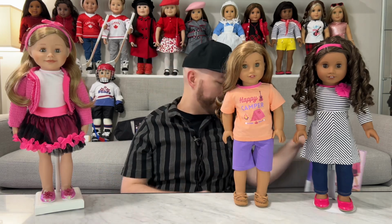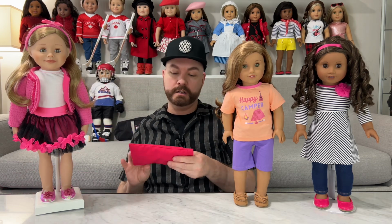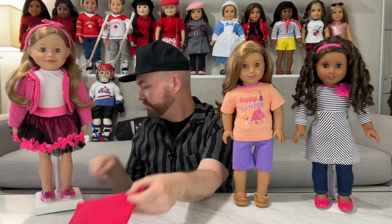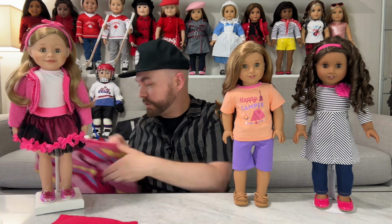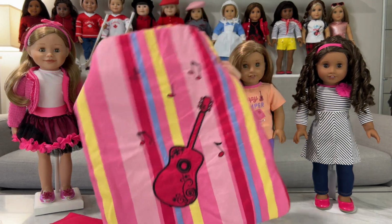And I do have her bedding. It was gifted to me, something I bought from someone. It comes with this red, not really red. It's like a deep, is it magenta? It's like a deep pinkish red. And then because she's musical, this is her bedding. So it's got a picture of a guitar and music notes. So if I ever do get that pull out or something, it could be Leonie's maybe.